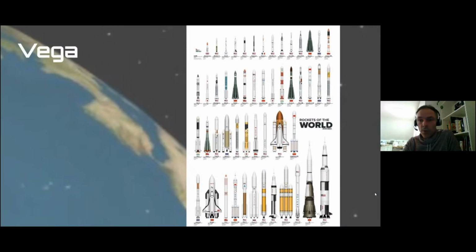Proba-V was launched on Vega, and if I tell this to some people, they think it must be a big rocket, but no, Vega is a very, very small rocket. It's at the top of your slide. It's specifically built to launch small satellites up to about a ton into LEO. LEO is low Earth orbit, so about 700-800 kilometers high.